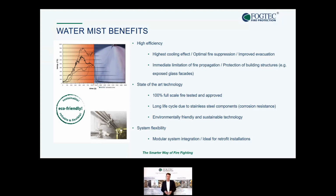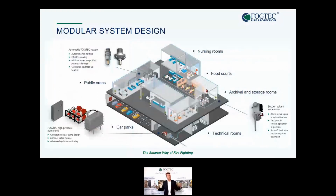The technology in high-pressure water mist field is installed with very durable material. So all the piping is made of stainless steel, but also all other components which are in contact with water are corrosion resistant, which give a long lifetime to the technology. So the life cycle costs of the technology is looking very beneficial, and of course it's environmentally friendly and sustainable technology by using water as a firefighting agent, by using this very efficiently with very low water amount. It is also a very flexible technology, so we have many clients which start to install the system in a specific part of the building, for example, an existing hospital, and then extend the system into other areas. So particularly for retrofit installation, it offers great benefits.